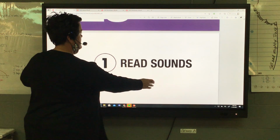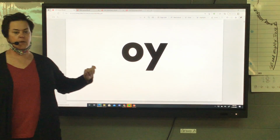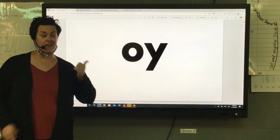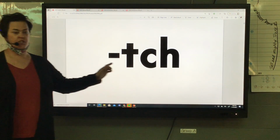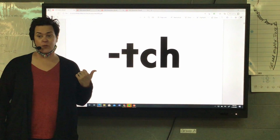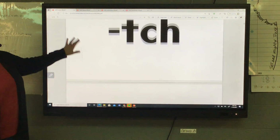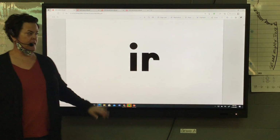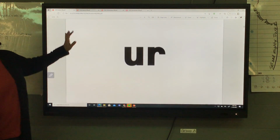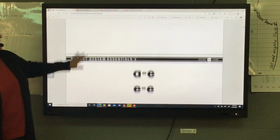Let's read through some sounds together. Boy, at the end of a short word. At the end of a word, and it follows er in the middle of a word. Er in the middle of a word.